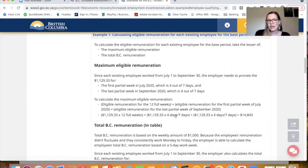So you can look at the pay stubs, but what you're not going to do is run a payroll report from July 1st to September 30th and just take that total and plunk it in, because it's not going to be the right calculation. You need to look at when did the employee work and what did they earn during their working hours from July 1st to September 30th.